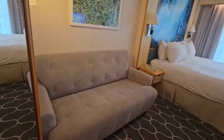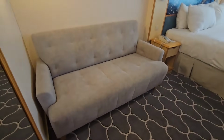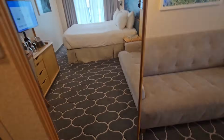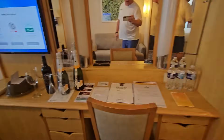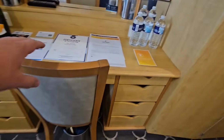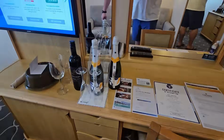On the left, you have what I call a love seat, a small couch. Then over here to the left, you do have your full-size mirror. And then as you come on in, on the right, you've got 4 drawers on the left, 4 drawers on the right, and the desk drawer here. Some storage here on the mirrors.